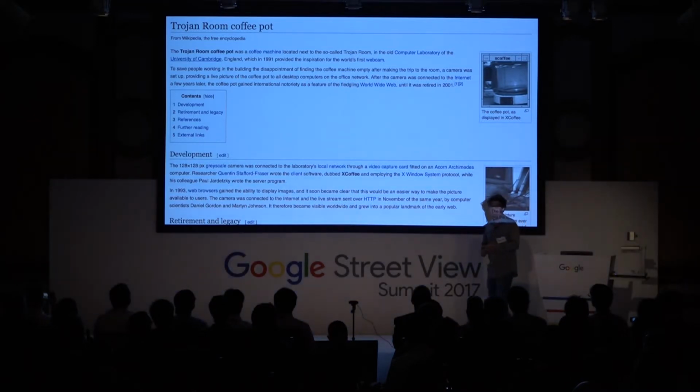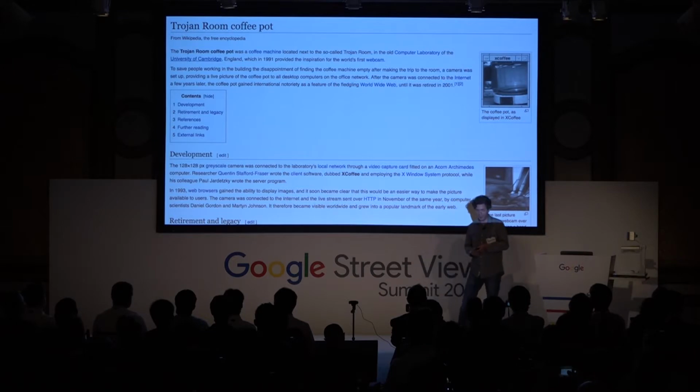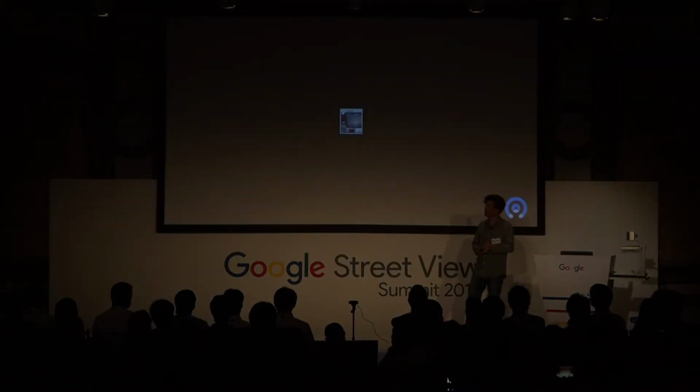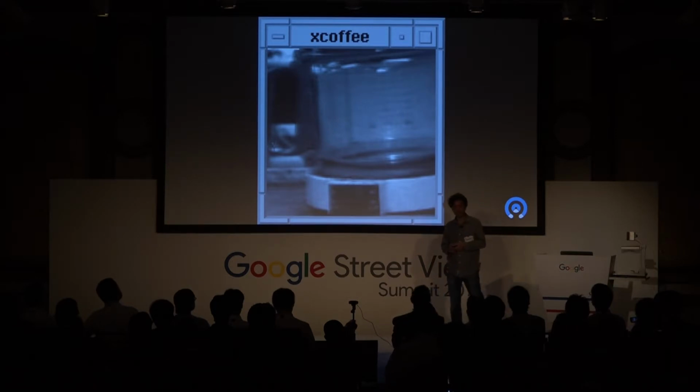This is the first ever webcam. It's called the Trojan Room Coffee Pot. You can read about it, of course, on Wikipedia. So this was the image. It's a bit small, isn't it? I'll enlarge it for you there. So basically, it was a picture of a coffee pot, and it was located in Cambridge University Engineering building.